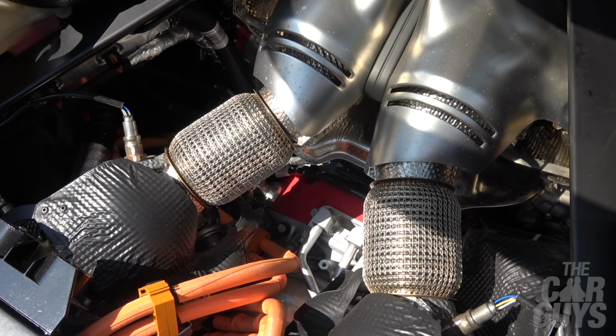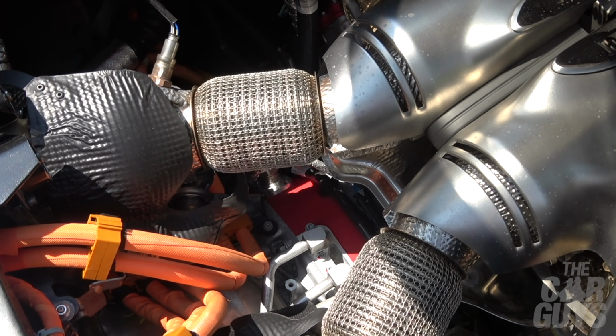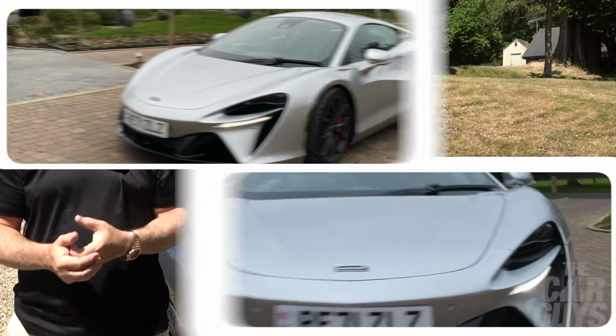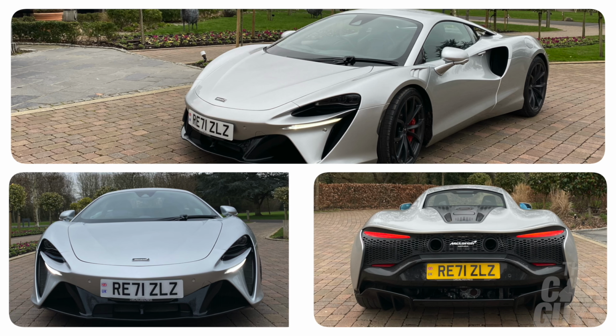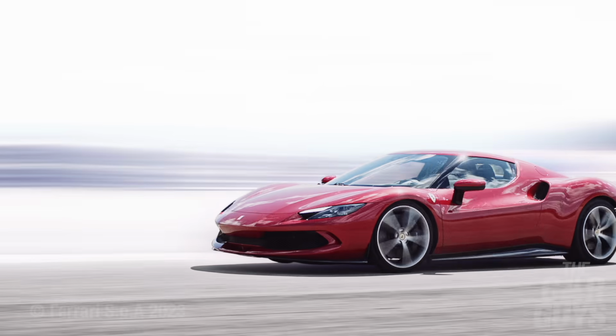If the transition is too clunky, the car will not feel futuristic or high quality, and it will totally ruin the experience. This was particularly noticeable for me when I drove the McLaren Artura, where the switch from petrol to electric was so brutal and so ungainly and obvious, it spoiled the whole experience. One minute I was driving a McLaren, and then with one brutal clunk, I was driving a milk float. It was horrible.